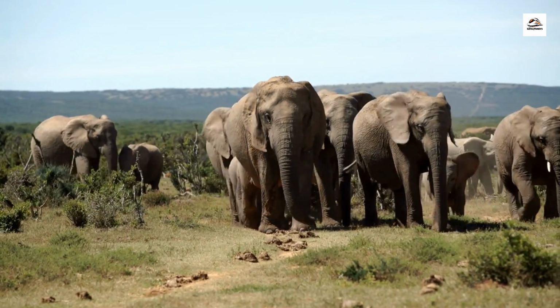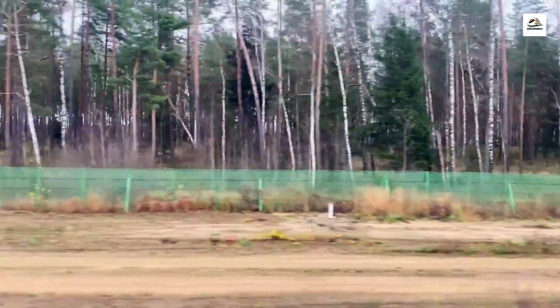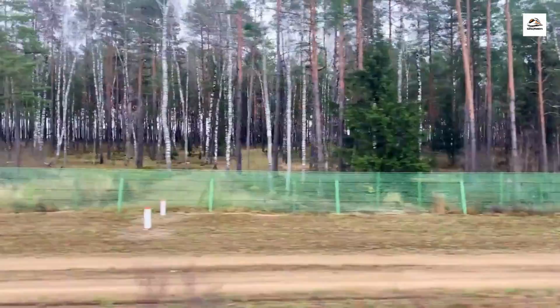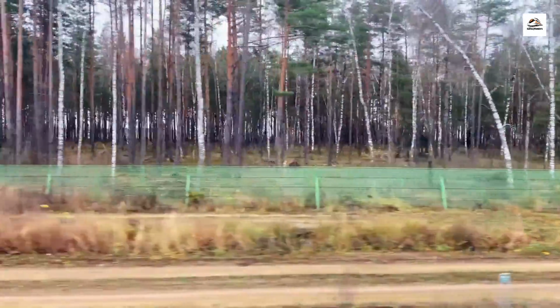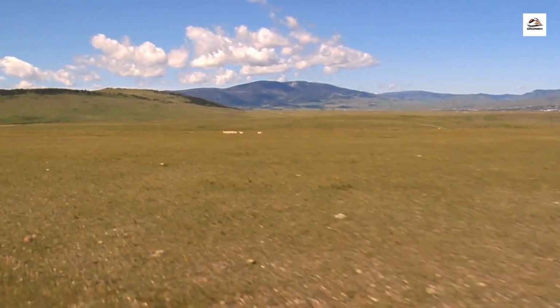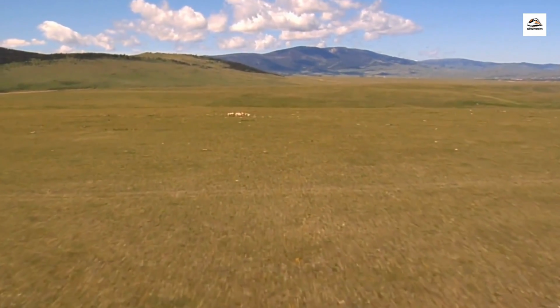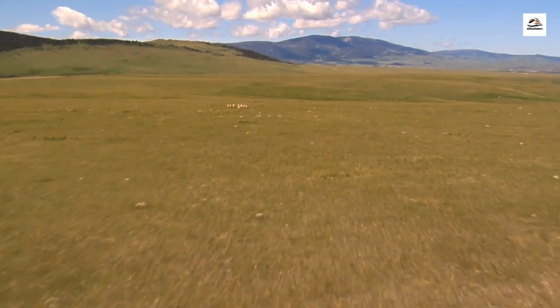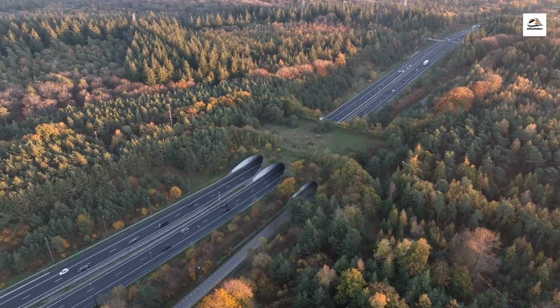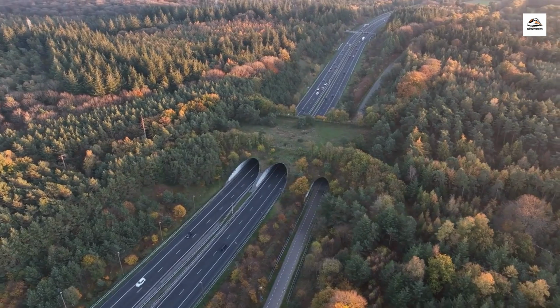Green corridors for wildlife. To minimize environmental disruption, the railway incorporates special green corridors that allow wildlife to cross the tracks safely. These corridors are strategically placed along natural migration routes, particularly in areas near Nanjing that are home to several species of birds and small mammals. These crossings reduce the railway's impact on local ecosystems and protect biodiversity.